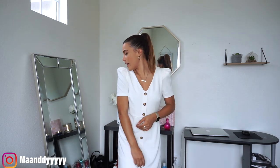But I don't know if this is a basic that will go in your closet per se. I think this is for if you know how to style it, because I'm sitting here like, what am I gonna style this with? But it feels really great. The quality is great. The quality on these items is superb. But I just don't know where I'm gonna wear this to. This is definitely a church dress. Could wear this to church.